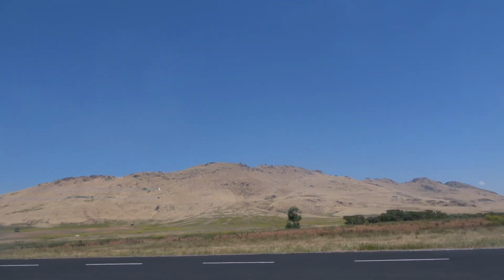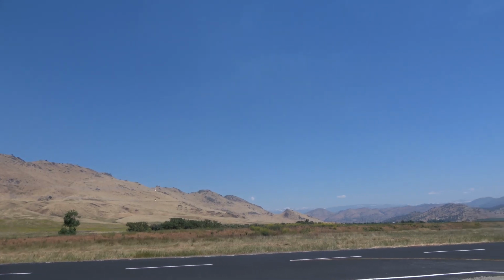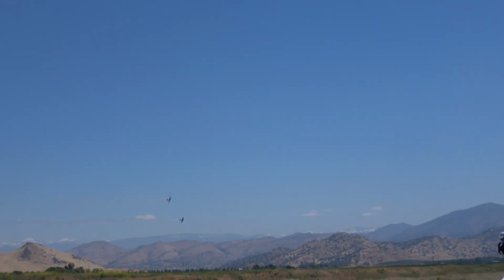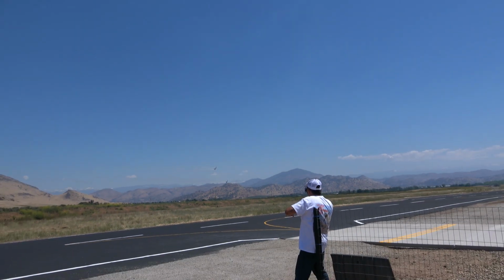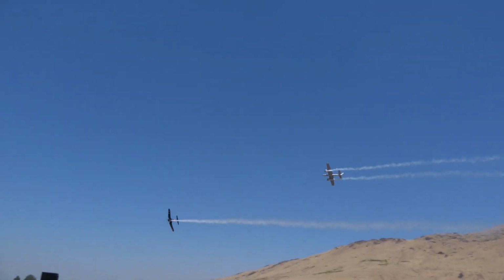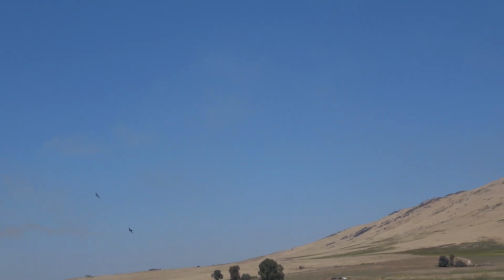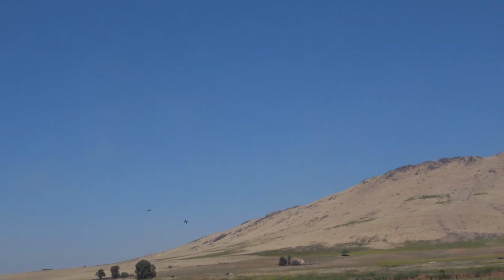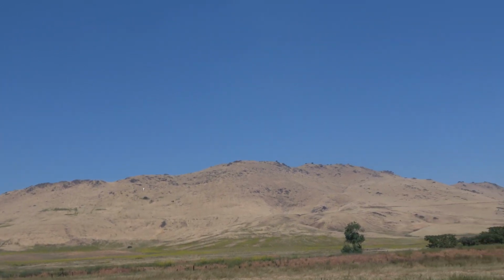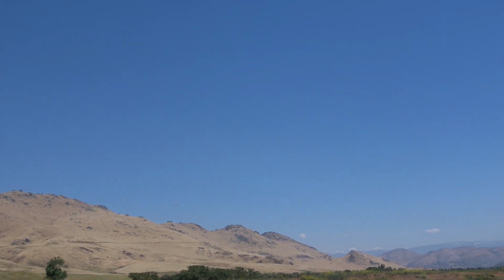Close to the runway, so you guys can hear how it sounds screaming by. Coming back for another pass. Oh, get your cameras out. You don't see this every day. You're gonna get some nice shots with those mountains in the background.